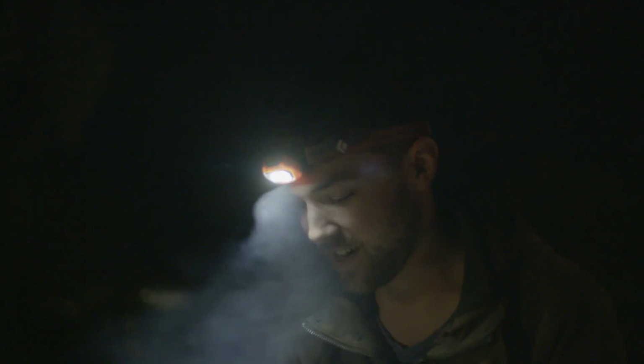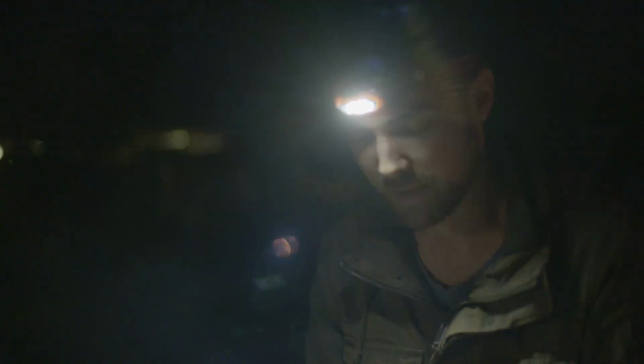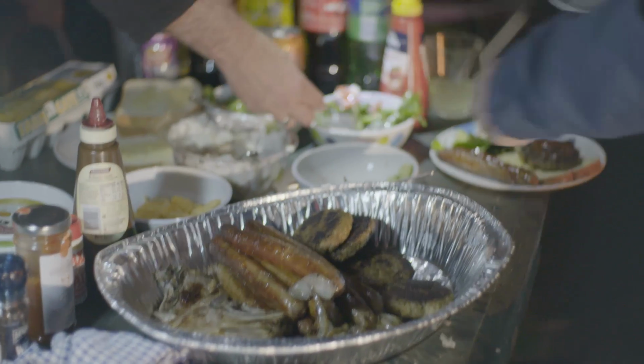Should be pretty well fed tonight. We've got snags, we've got burgers, we've got chops, we've got onion. What more do you need, really? There's not many places around that could beat this right now, so amazing.